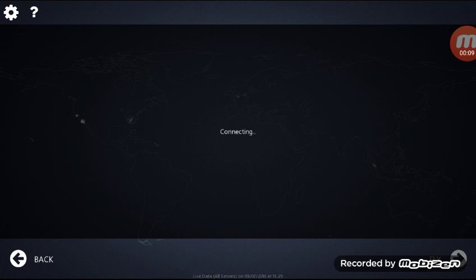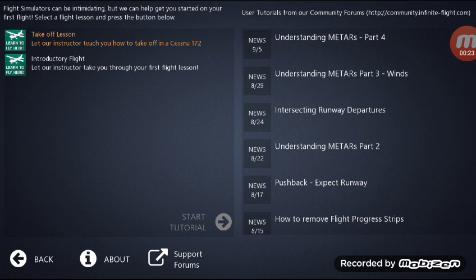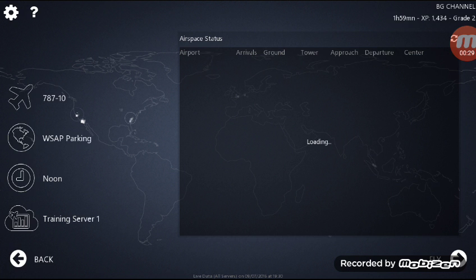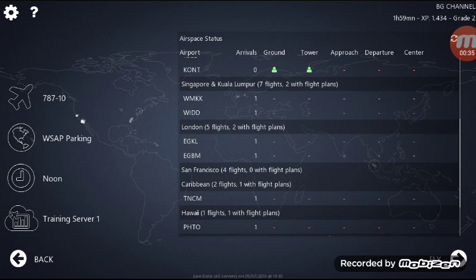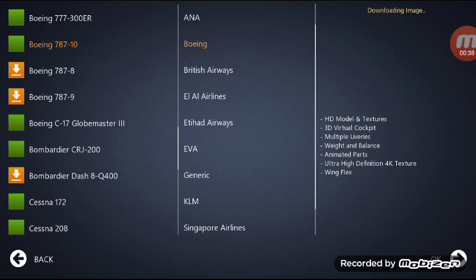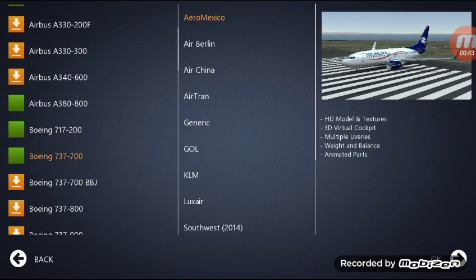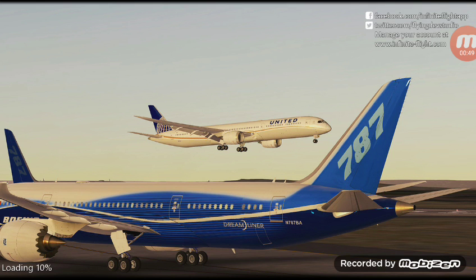Today, I'm going to be flying Infinite Flight again with ATC, I hope. Okay, let's see. What airport is there? None of the airports that we have has air traffic control. So I'll just take a normal one at Paya Lebar, and then we'll just fly.